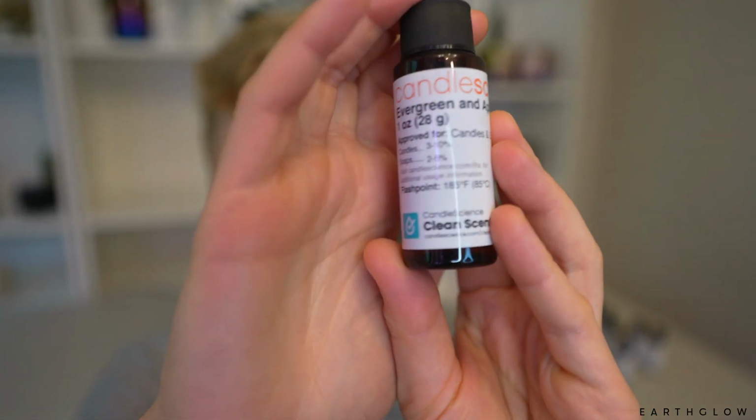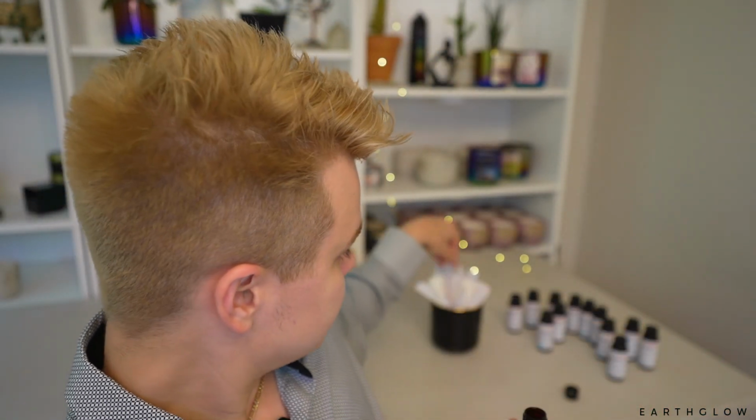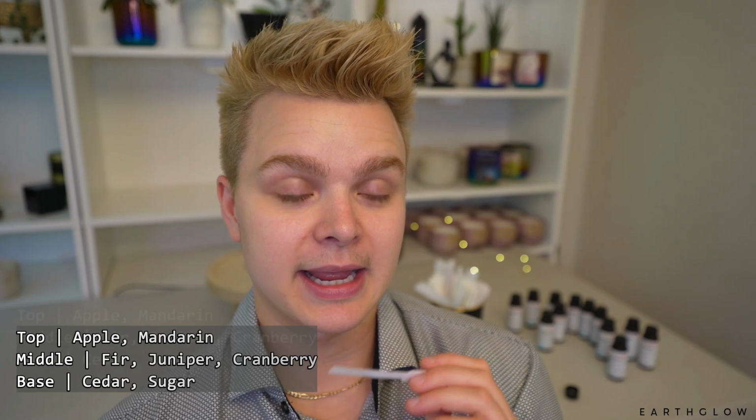All right, last but not least, let's take a look at Evergreen and Apple. I'm really excited for this one. I feel like evergreens and apples could go really well together. And yeah, let's see what this is gonna do. Okay, I really like this, but this reminds me of an oil by Candlescience already, and I can't think of what it is. Gosh, it almost reminds me a little bit of their Cactus Flower and Jade, but it's like a better version of an oil that I didn't really like by them.